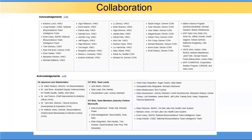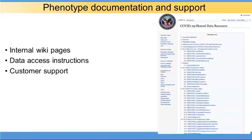So again, there are a lot of people involved here at VINCI and a lot of operational partners. This is just a small list of those people that have been helping here. And there are a lot of different phenotypes and conditions that are in the shared resource as well. So there's a wiki page if you want to browse all of the conditions that exist there. In the wiki, you'll find resources on how to use the data or best practices with some queries or code in there as well. And then also VINCI provides customer support. So you can contact VINCI at va.gov and get some help there, or provide feedback if you have feedback for the shared resource on how it can be improved.